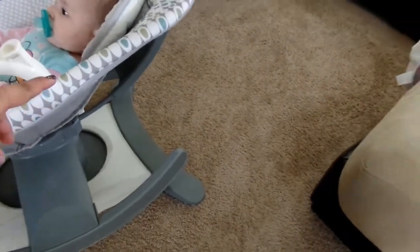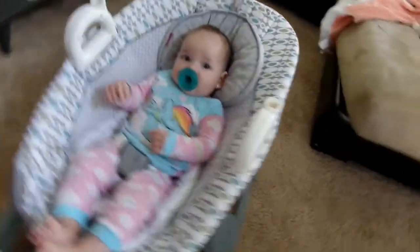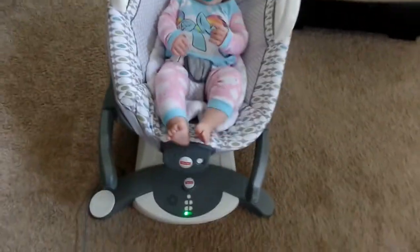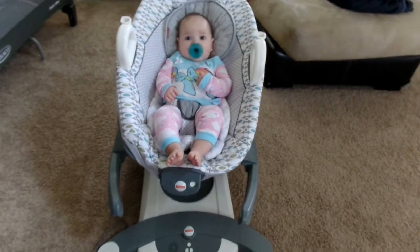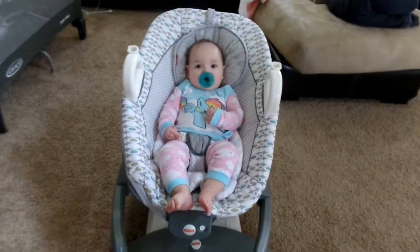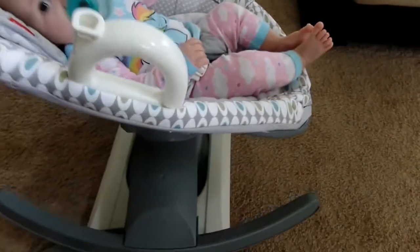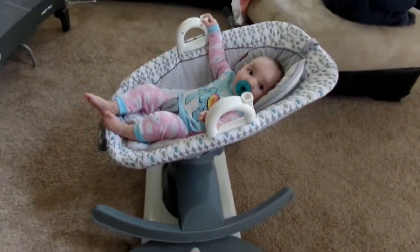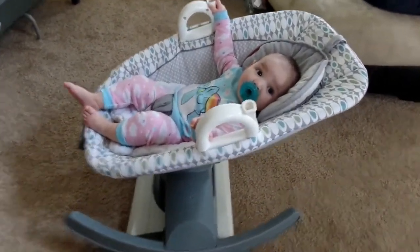It does come off, and you just put it to the side. I'll show you that in a little bit. But all you have to do is hit this button, and it just starts moving her back and forth. You like that, baby? Yep, just rocks her on your side. Another thing is, it does twist. So it does a 360 all the way around. So it will go side to side if that's what your baby favors, side to side motion or front to back motion.